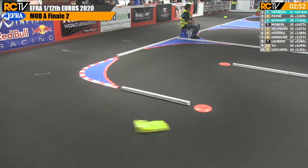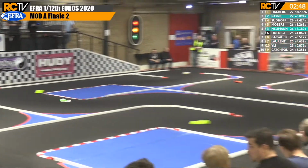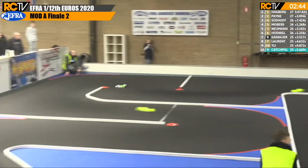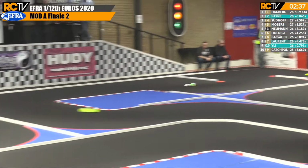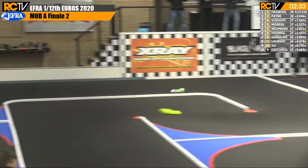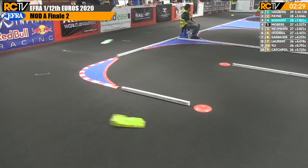Let's have a look now, the gap between them. So effectively there's 10 seconds between Hagberg and Sudoff. Well, when you bear in mind that he's lapping in 11, that yellow car that you can see just in front of Alex Hagberg is the third place man, Freddie Sudoff. We've got 2.5 minutes left. So that yellow car you just saw flash through the A-main chicane in front of Alex Hagberg. And Hagberg closing him down hand over fist.